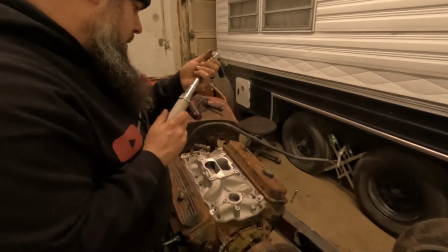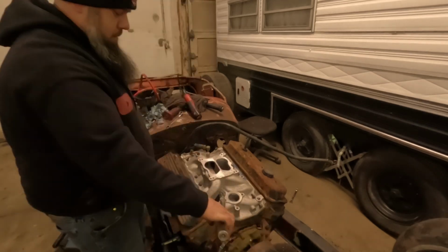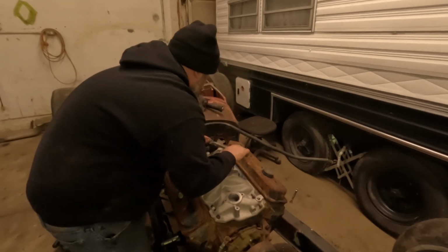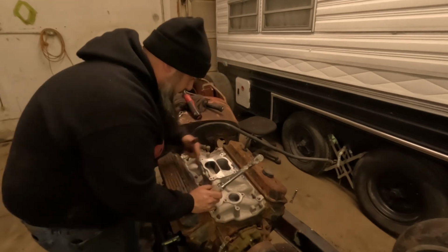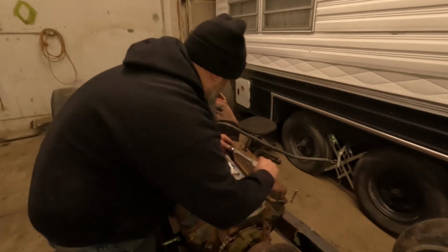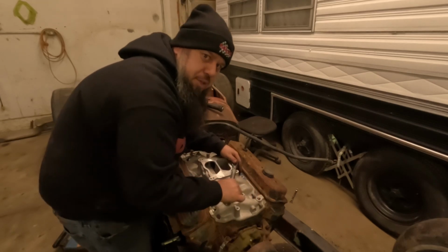Ready? Alright, that's once around. I'm going to do another pass around, make sure everything's seated okay, and we'll call it good. Alright, judging how loose those were, I'm going to do a third pass as well.